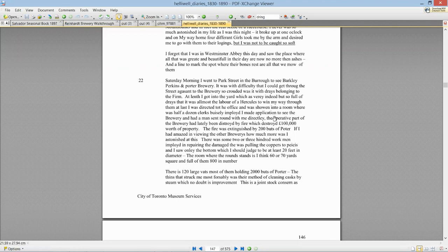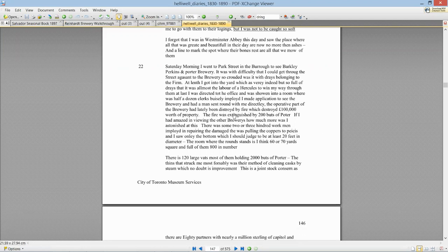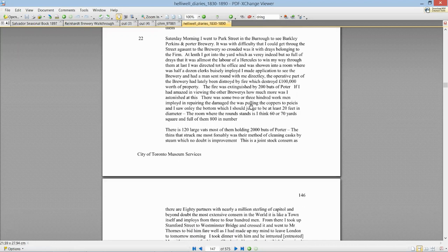They had a brewery fire that had just happened that destroyed 100,000 pounds worth of property. The fire was extinguished by 200 butts of porter. "If I had amazed in viewing the other breweries, how much more was I astonished at this? There was some 200 or 300 workmen employed in repairing the damage and was pulling the coppers to pieces, and I saw only the bottom, which I should judge to be at least 20 feet in diameter. The room where the round stands is, I think, 60 or 70 yards square and full of them, 800 in number."